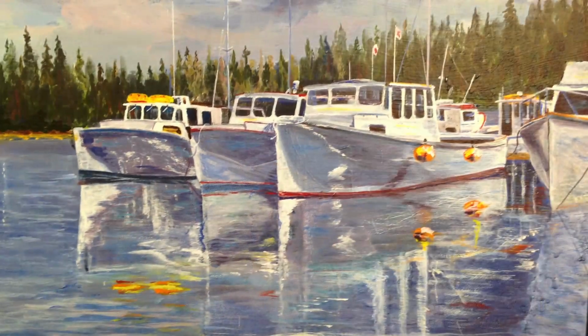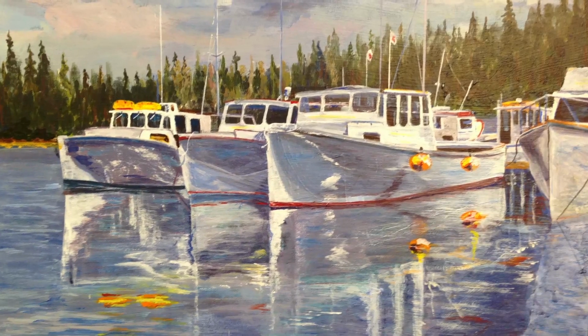My name is Margaret Sutton Wales, and my studio is 210 next door. And I work in anything that is soluble in water, so I paint in watercolors, gouache, casein, and acrylics.